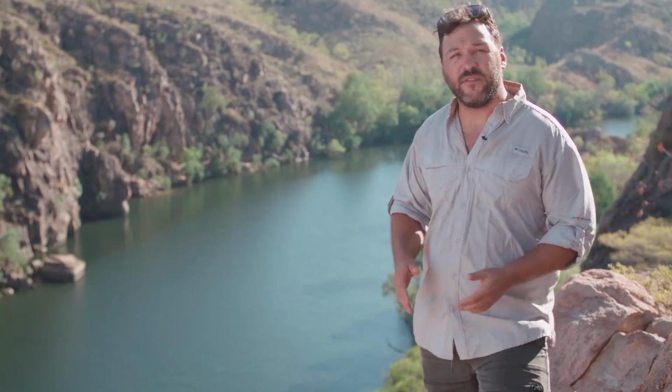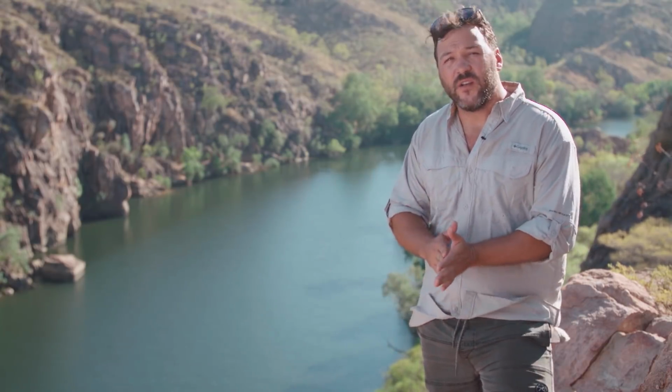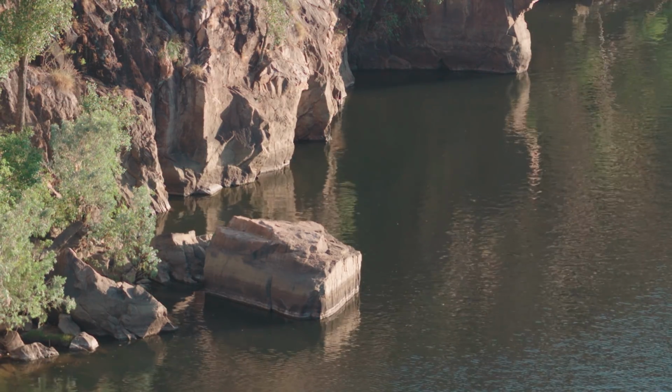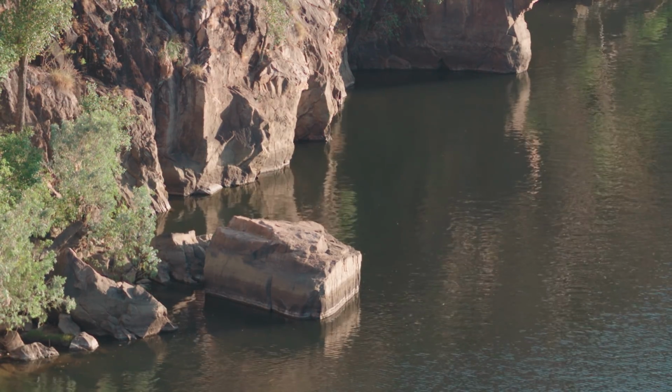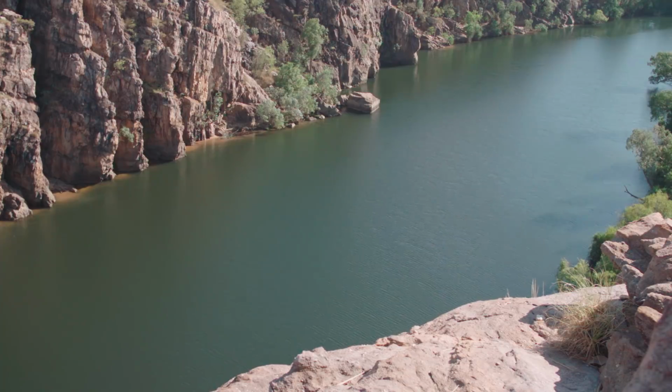I'm standing at the top of Nitmiluk Gorge, or Katherine Gorge to the locals. And I have to admit, it's a pretty spectacular spot. What's really cool here is the story of how it was formed and how far back that story goes. This sandstone was actually laid down about 1.5 billion years ago. But what's really neat is how long it took to see the light of day. This river didn't even start flowing until about 25 million years ago. So it's taken that long to cut this gorge about 100 meters deep.